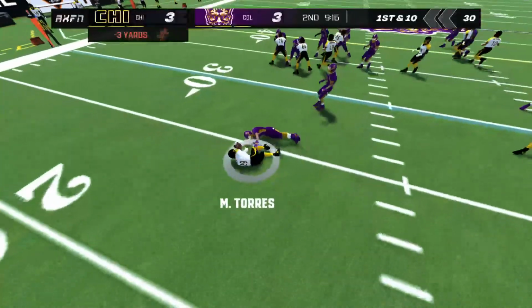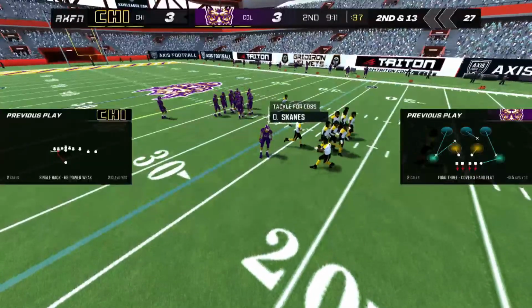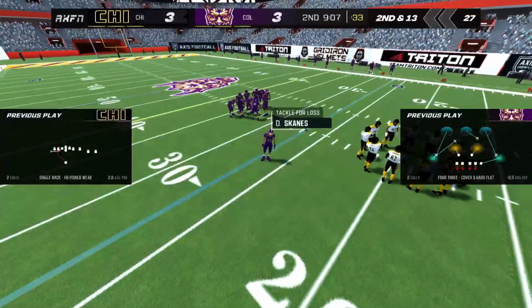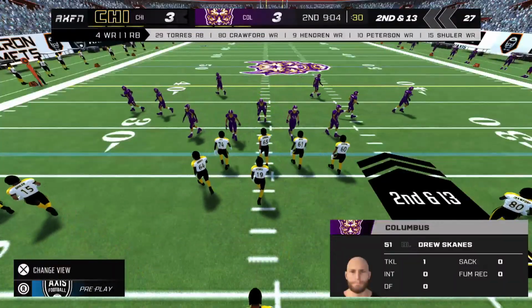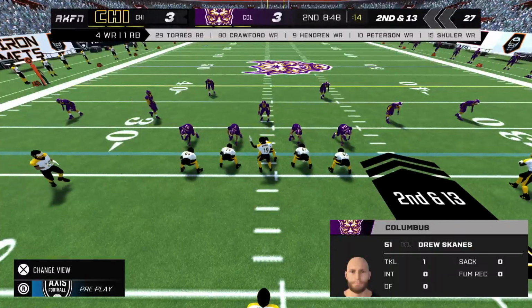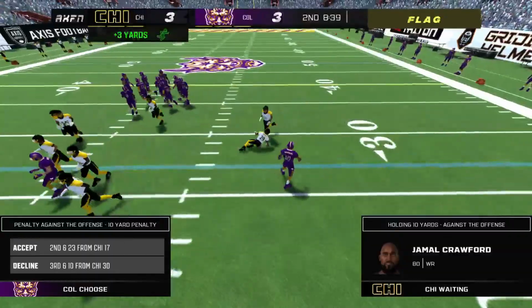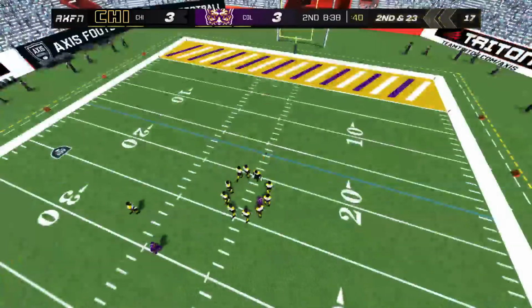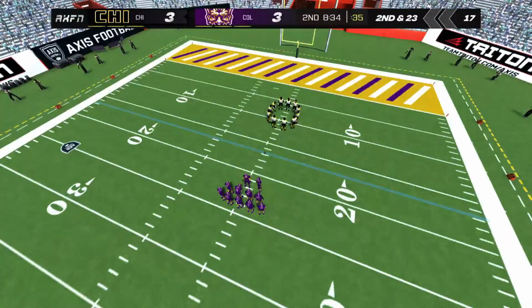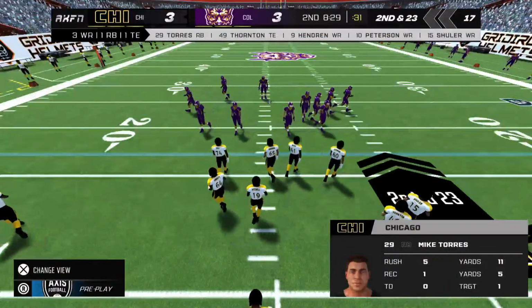Mitchell with the handoff. Second down. Well, we'll see if that holds up after the penalty. The home team accepts the penalty. Whenever a blocker uses their hands to hook, grab, or pull a defender like that, it's going to be a holding call.